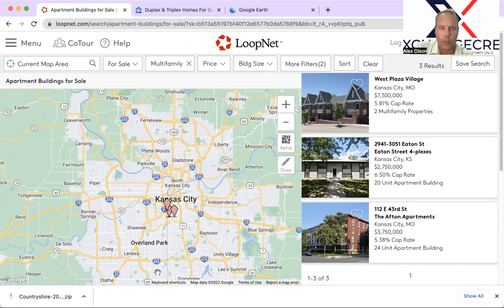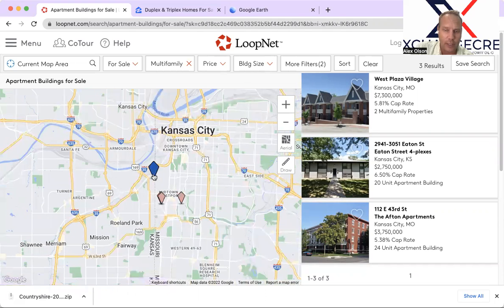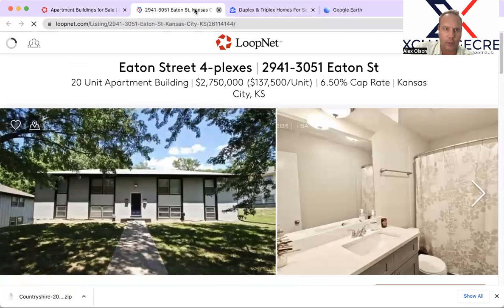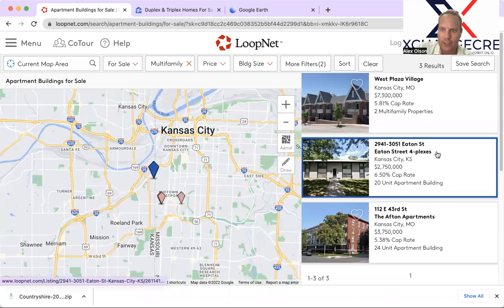So one thing I wanted to look at is this particular property here, which is this Eaton Street fourplexes. I've actually sold fourplexes in this exact neighborhood, and the price per door does not seem outrageous. I will say that the rents on these that they currently show are pretty low. So I think there's opportunity to raise rents quite a little bit.